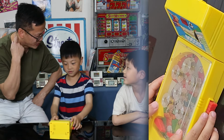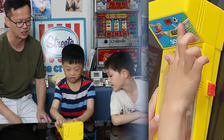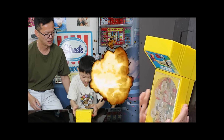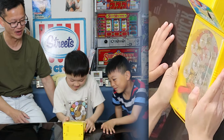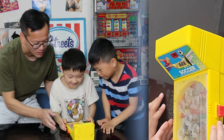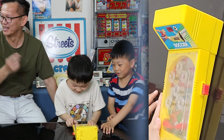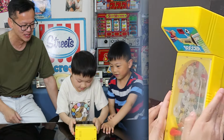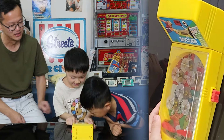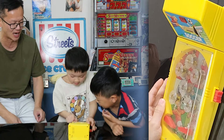Okay, can we let Matthew have a go first? Do we want to reset? Yep, reset it. He knows how to reset, he's smart, look at it. That's it, all right, Matthew's turn. No, can't hang with it. Oh, there you go. Oh, it got stuck there. Where's the ball? It got stuck there. The score just keeps on going crazy. Do it again. Do it again.